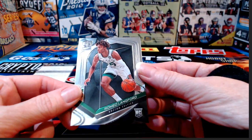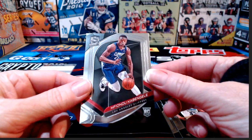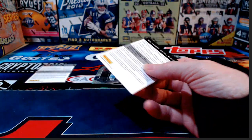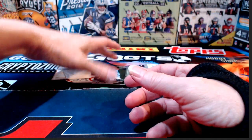And there's a base Romeo Langford for the Celtics. There's a base Karl-Anthony Towns and Cabanagel. So one was the Clippers, one was the T-Wolves on that one. We've got another redemption, so a pair of those we're going to be checking out here in a minute.